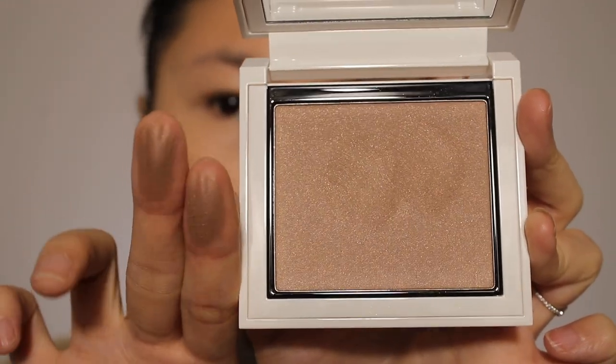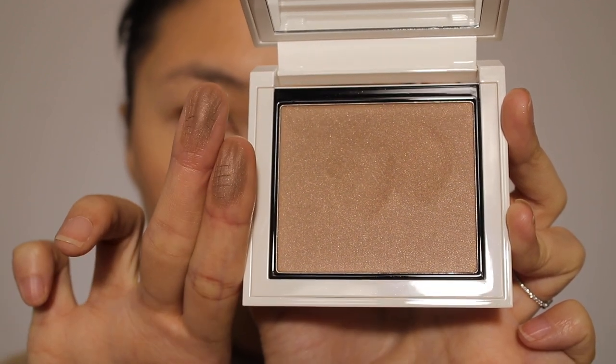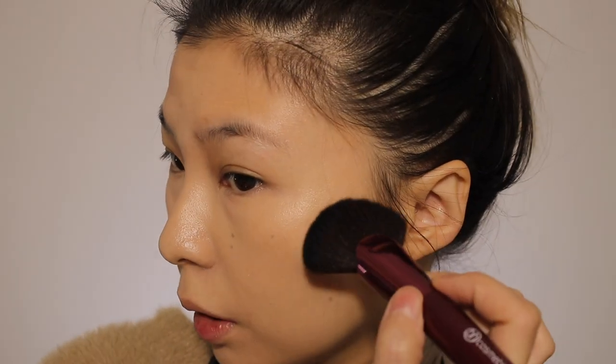Alright, so this definitely looks a little red. There's definitely a little bit of a sheen to it. This may be too dark for me. I can just sense it. It may be just too dark.